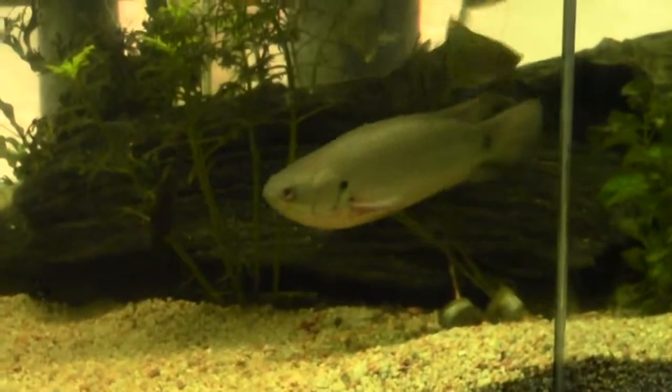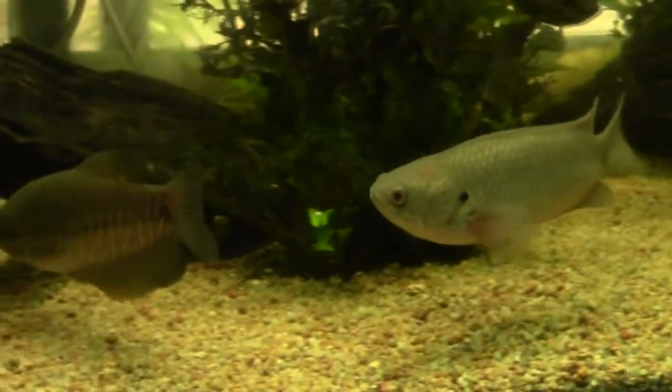Okay, that there is a two-spot gourami, which has two spots on its side. This here is a climbing perch. All of these fish are capable of breathing atmospheric oxygen. They have specially modified gills that allow them to breathe air.